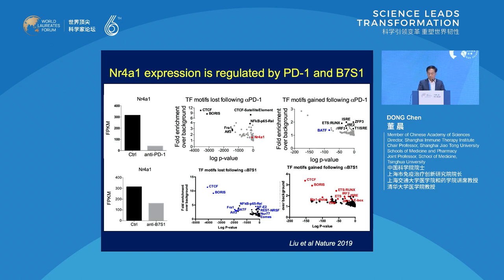But in this study, Jin was interested in understanding how PD-1 or B7S1 may regulate T cell exhaustion. So Jin took CD8 T cells from tumors treated with either PD-1 or B7S1 blockade and conducted ATAC-seq and RNA-seq analysis. From ATAC-seq data, you can predict the increase or the decrease of transcription factor binding in CD8 T cells.